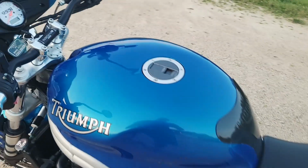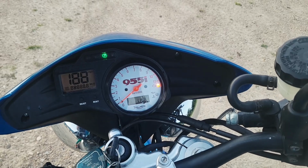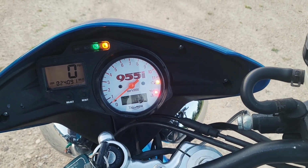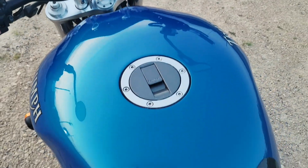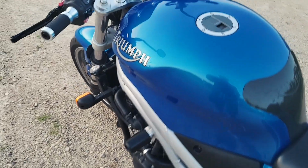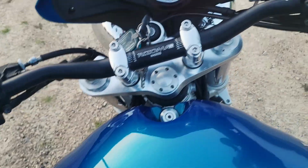So let's give this a fire up here. Speaking of which, here's what the key cycle looks like. Got a little water drip right there, and we've got about 24,000 miles on this guy, and it looks pretty good for the mileage. I mean, here's the tank on it. Looks pretty nice. Someone took pretty good care of this. It's not in perfect shape, but for this mileage, it's relatively clean. All right, we'll give it a fire up here.